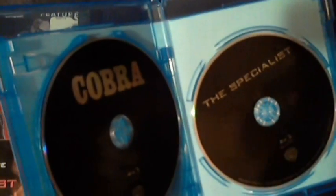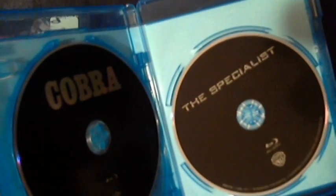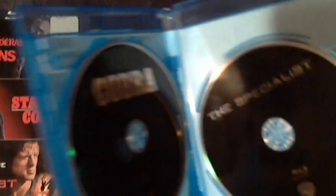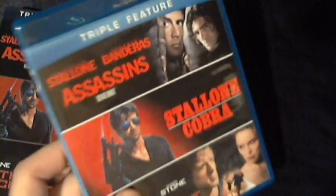The only one I watched so far is Cobra. That was the main reason why I bought the set in the first place. Love that film, super cheesy. I don't know about the rest of the special features, but there is a making of featurette on Cobra. Maybe the rest of them do too, but they're not listed on the back or on the slipcover. Cobra looks good. It's a very entertaining, cheesy 80s action flick.